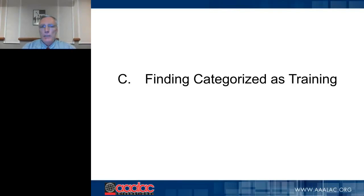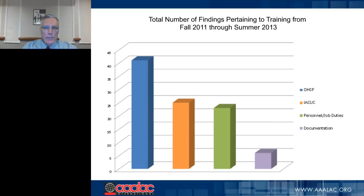As I mentioned at the beginning, part 3 is where I'm going to share with you some data from site visits with the 2011 guide, starting with the fall of 2011 through the summer of 2013. It's important to realize that findings are categorized either as mandatory items or suggestions for improvement. Mandatory items are those that must be corrected and correspond many times to must statements in the guide for a program to either gain accreditation or to maintain accreditation, while suggestions for improvement are purely that. There are suggestions for best practices or something that the institution should perhaps reevaluate.